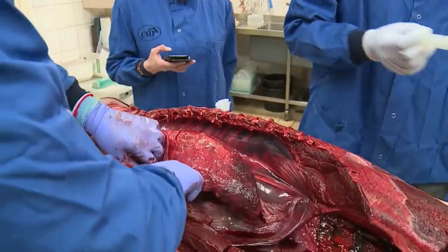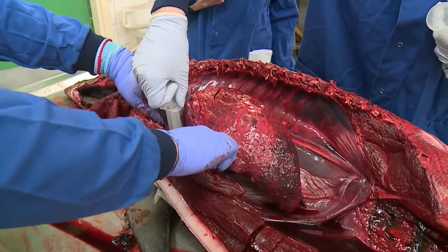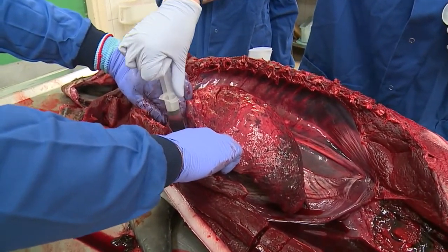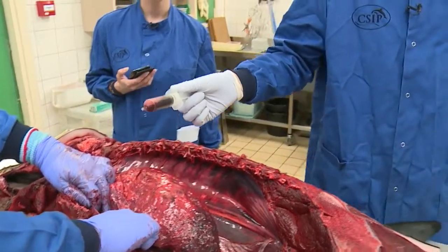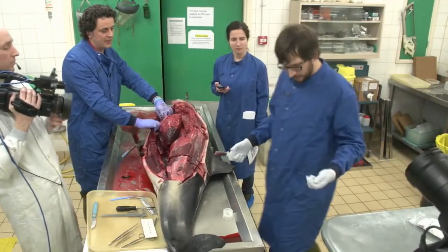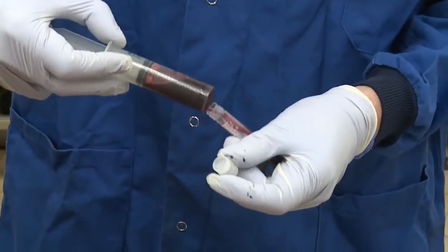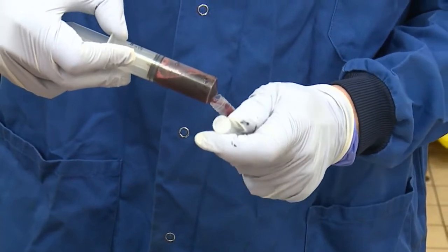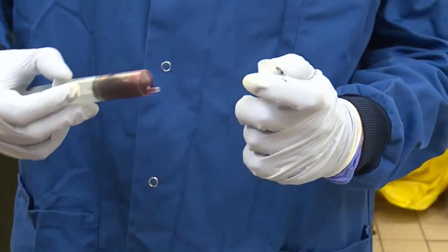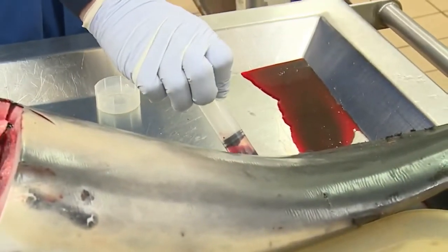All right, so Matt's just going to collect some fluid from around the heart. Got a persistent fly in here. And this pericardial fluid we'll use as a proxy for the blood. And in this instance, we can look at the antibodies in that to see what diseases it's been exposed to whilst it's alive. So again, this is the idea of building up a picture of the animal's life and its death at the same time.